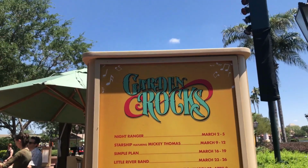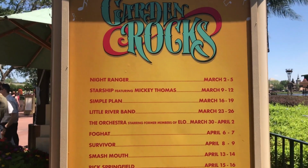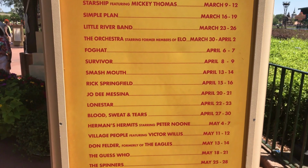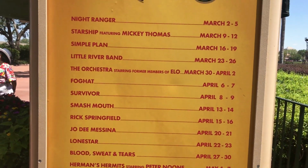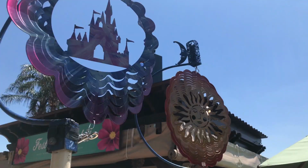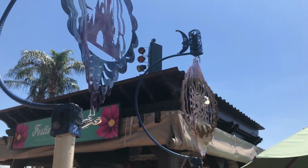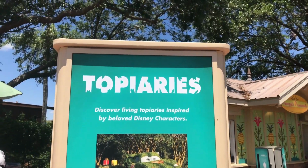On a little side note, Garden Rocks, these are all the acts. Some of them you missed, but from Smash Mouth down, that's who's going to be here the rest of the spring into summer. I wanted to show you some more topiaries.